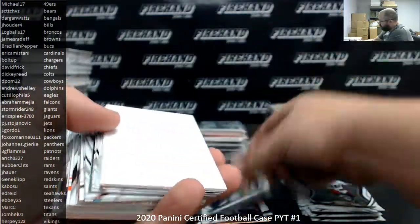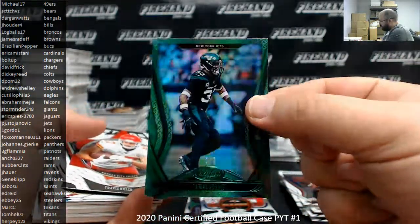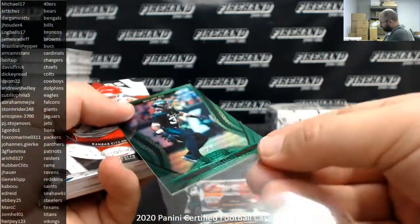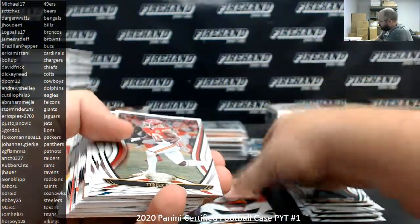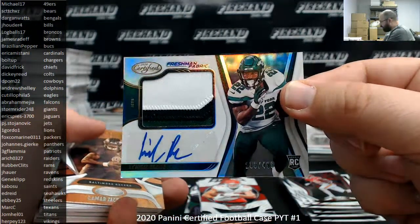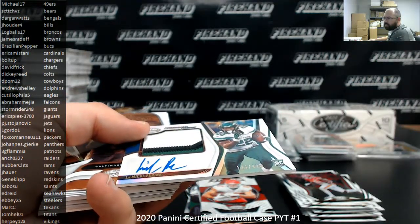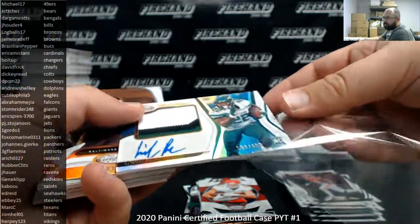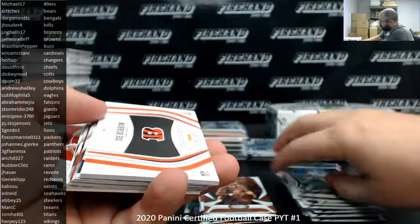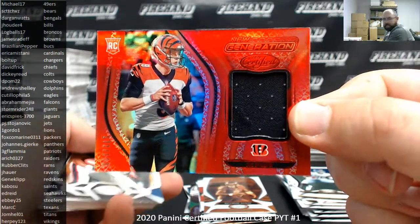AJ Epenesa, the 299. Got a green Jamal Adams, 205 for the Jets. Jets going to PJ Stojanovic. Michael Perrine, another RPA, this time the regular version, $4.99. Jets going to PJ. Joe Burrow, red new generation jersey to $1.99. The Bengals going to Dargan Watts.